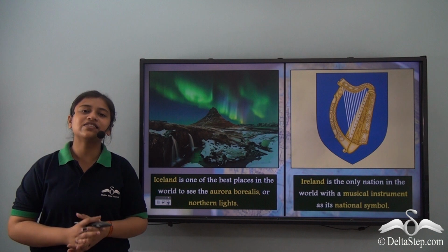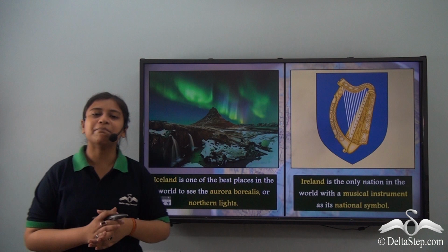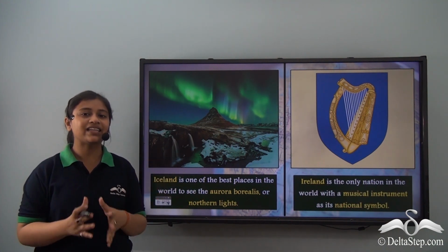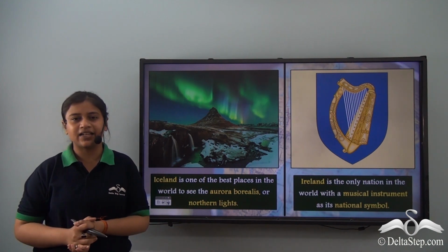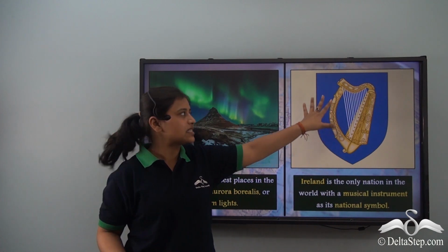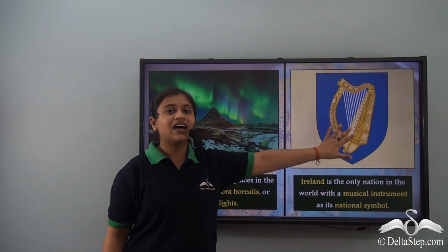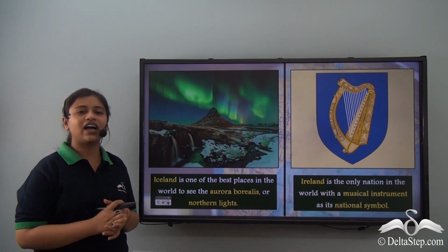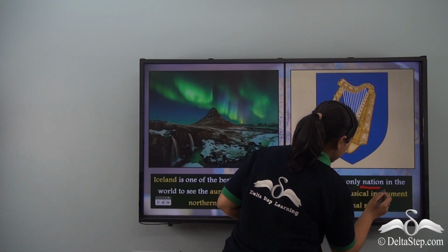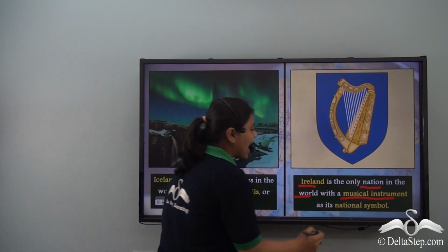So let's move on to see a unique island. Well, Ireland, as I mentioned, is one of the largest islands of Europe. But there's something special that adds to its unique identity. And what is that? Well, you can see here there's a harp, which is a musical instrument, in this image. So let me tell you, this Irish harp is a national symbol of this particular island. So Ireland is the only nation in the world with a musical instrument, that is the Irish harp, as its national symbol.